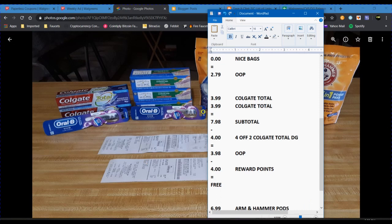Alright, so here is the breakdown, and just ignore everything at the top and the bottom. I'm going to focus on the middle part here. So, just like I said, the Colgate toothpaste is going to be marked for $3.99. You're going to purchase 2 of those, and that's going to equal a subtotal of $7.98. Then we need to subtract that $4 off of 2 digital Colgate coupon that's in the Walgreens app, and that'll bring your out-of-pocket total before tax to $3.98. You'll pay that at the register plus the tax, and you will receive back $4 in reward points. So it'll make it as though the product is free.